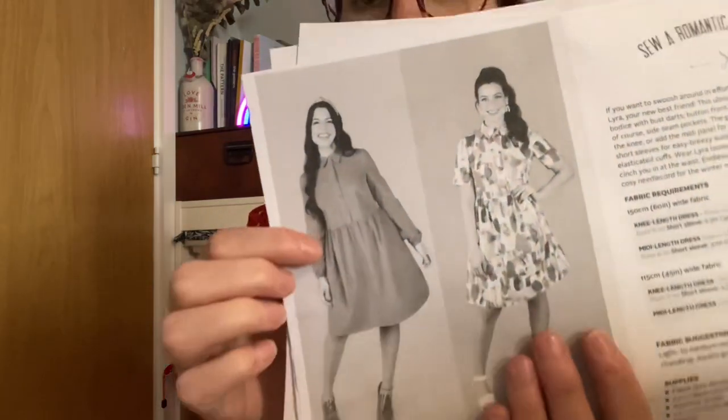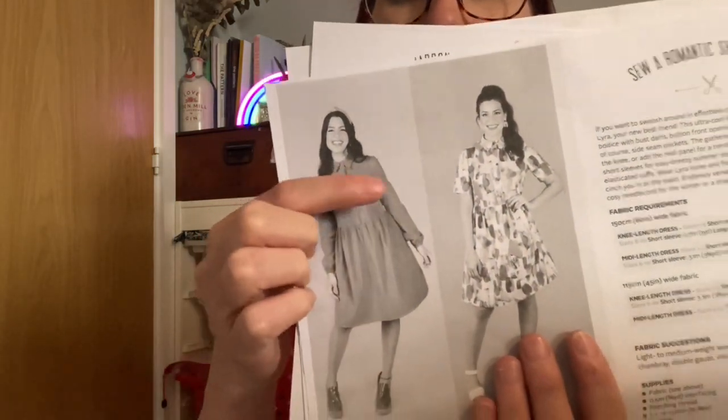This ultra cool shirt dress has an oversized blousy bodice with bust darts, button front opening, two-piece collar and stand, and of course, side seam pockets. There's a gathered skirt that can be hemmed just above the knee or add to the midi panel for a trendy tiered look. And then the short sleeves for easy breezy summer or full length billowy sleeves with elasticated cuffs. And you can just about see that there on the model. So I've always gone for the shorter sleeve because I know that I'll tend to wear these in the summer.